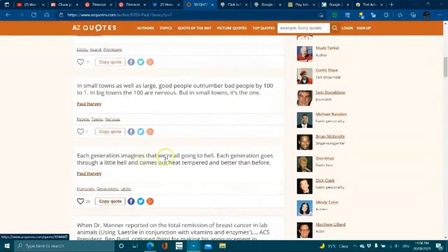Each generation imagines that we're all going to hell. Each generation goes through a little hell and comes out heat-tempered and a little better than before.